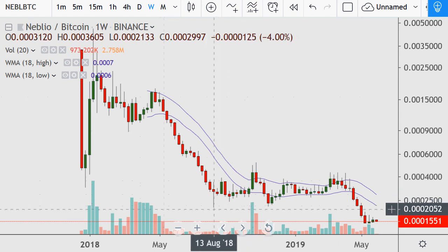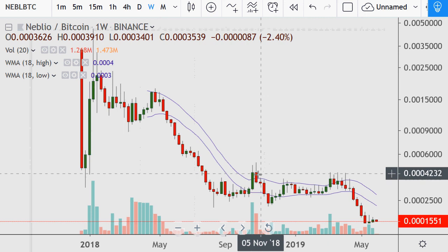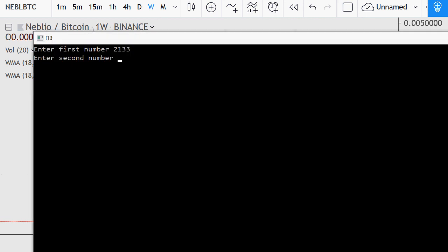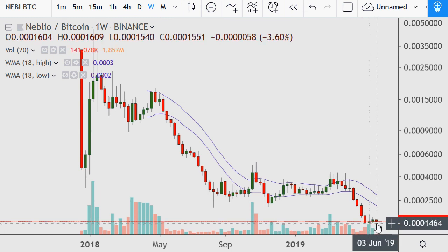Let me just do a Fibonacci downside target, which should probably have hit. Well, let's go 2133 as the low, and for the high, let's do 5200, which gives us a down target of 1230. Did that hit? Not quite. I think that's where this is going to be piercing below.